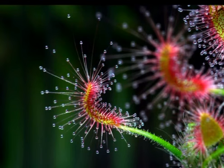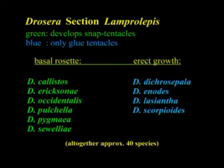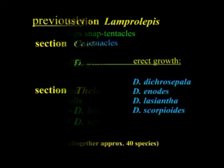A real surprise! For the approximately 40 closely related species of section Lamprolepis, obviously, the growing shape decides if the genes responsible for the development of snap tentacles are activated or not. That is exciting. But what kind of tentacles do we find within the other sections?